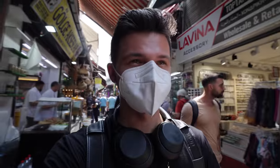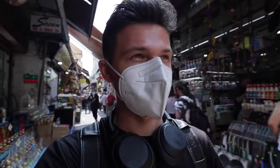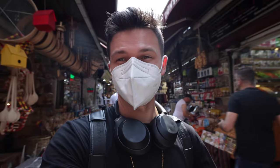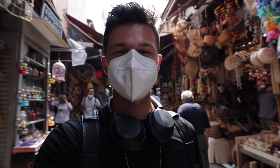Really love walking through these little tiny alleys and these little tiny streets. They got everything here, selling from arts and crafts to bags to shishas, and even a little food market here as well. So it's a lot of things to see and a lot of things to buy in this area.